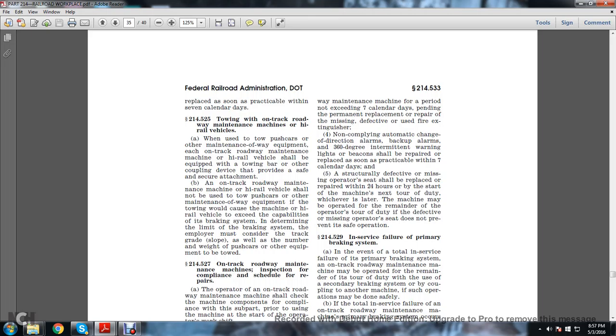214.525, towing with an on-track roadway maintenance machine or high rail vehicle. When used to tow push cars or other maintenance of way equipment, each on-track roadway maintenance machine or high rail vehicle shall be equipped with a towing bar or other coupling device that provides a safe and secure attachment. An on-track roadway maintenance machine or high rail vehicle shall not be used to tow push cars or other maintenance of way equipment if the towing would cause the machine or high rail vehicle to exceed the capabilities of its braking system. In determining the limits of the braking system, the employer must consider the track grade and slope, as well as the number and weight of the push cars and other equipment to be towed.